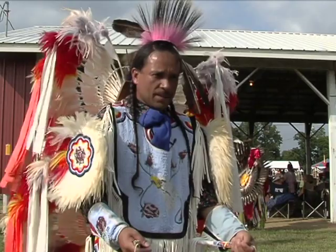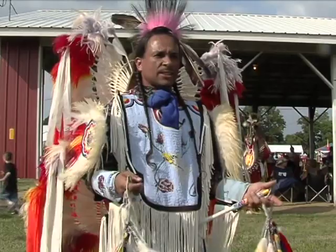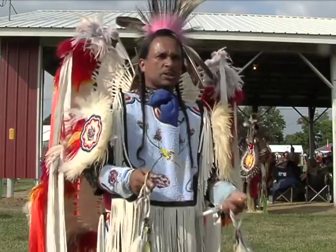As a fancy dancer, you have two bustles on your back, one on your lower back, one on your upper shoulders. That automatically defines you as a fancy dancer. We are wearing our porcupine roach with our feathers across the top. A lot of times I have rocker feathers that rock back and forth, or you can use spinners, the same as I have here.